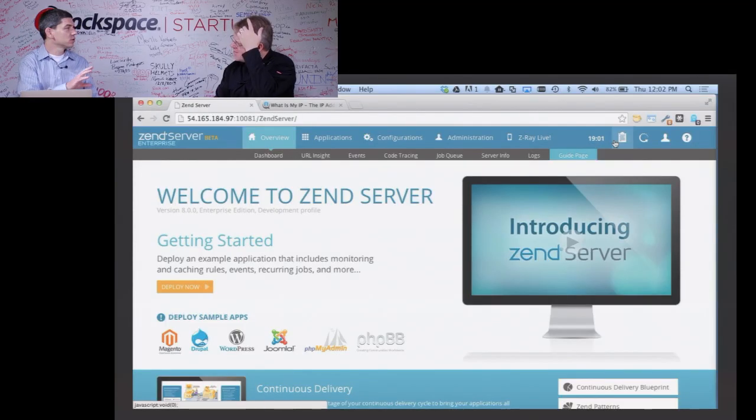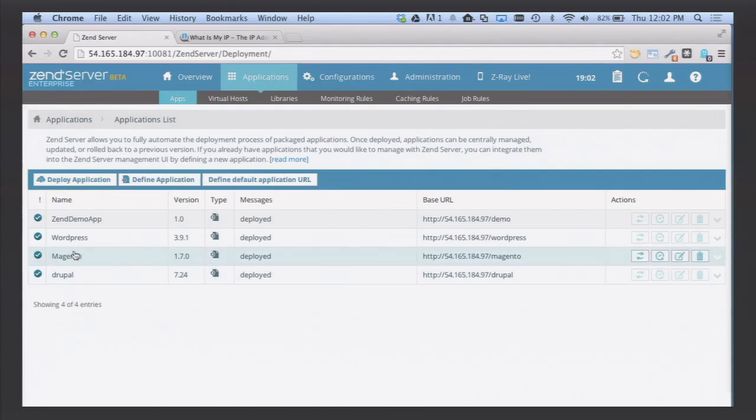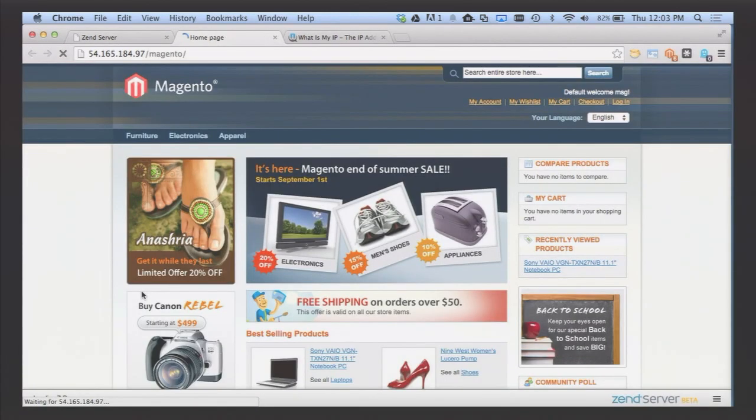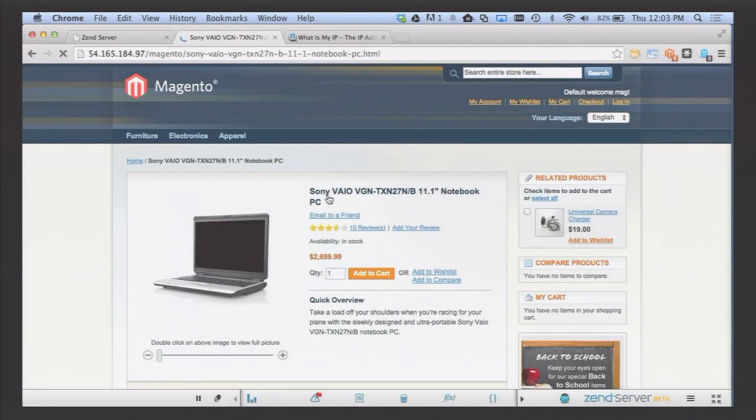So for those folks who don't know PHP, there are a lot of popular apps in the PHP space like Magento, Drupal, WordPress. And I've actually got a lot of those apps installed here on top of Zend Server. I'm going to go into a Magento app. Remember, this is stock Magento out of the box. I haven't changed anything. It's what happens when you download Magento. Magento is an e-commerce application. And what we're trying to do at Zend is really change how Magento developers get their work done.